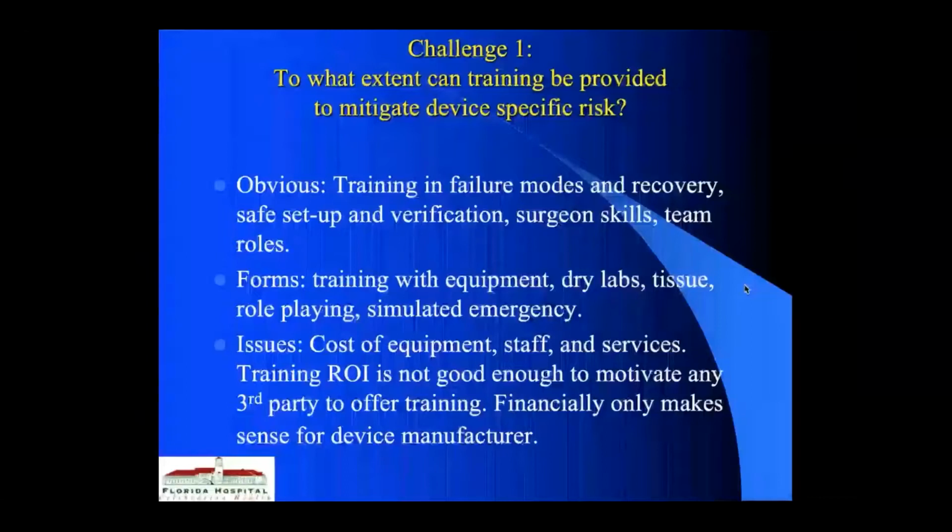The challenges we have are extensive. There are obviously training failures that we have to overcome. The cost of the equipment needs to come down. And the return on the investment for training has been a big motivator for third-party payers not to offer training. And we have to really take this into our own hands.